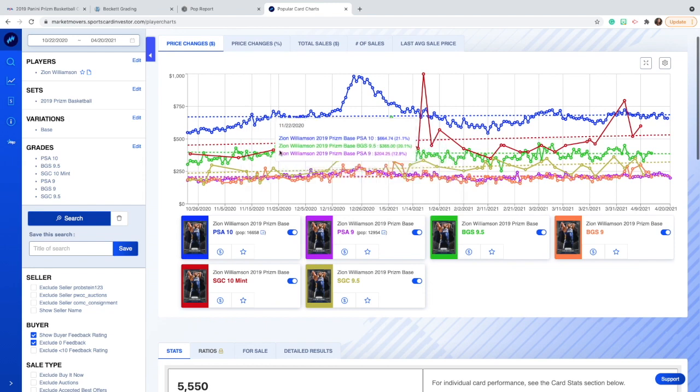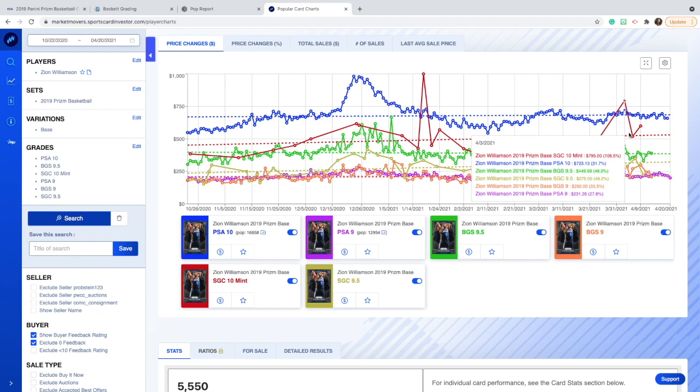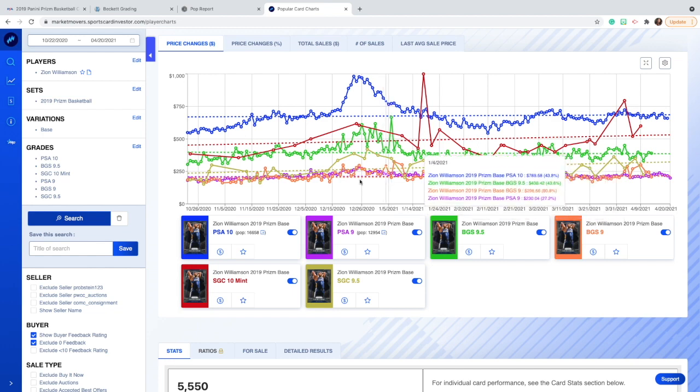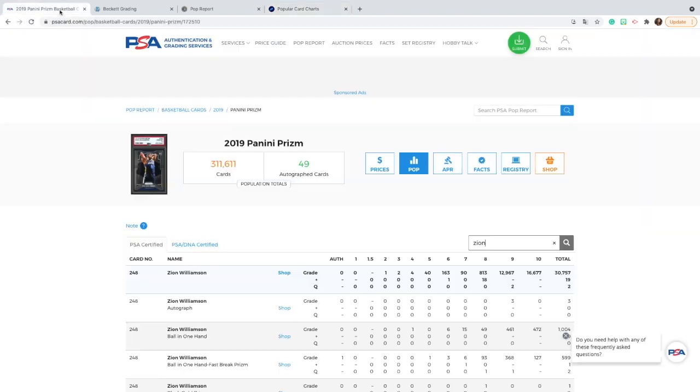I was surprised that SGC is the red line right here. That SGC is actually the second best selling for the Zion base prisms. Because again, a lot of people consider BGS to be number 2 grading company. You see when I click on it, it kind of highlights them. They consider them to be the number 2. Once upon a time, like 15 years ago, they were the number 1 grading company. Again, they're no longer, and we're just gonna go over these numbers. I'm not trying to talk too much, all right? And then I have a chart showing basically all the numbers. I compiled them to make it a little bit easier to understand.